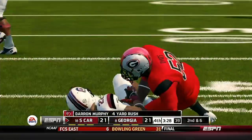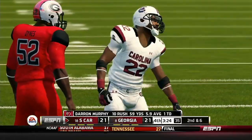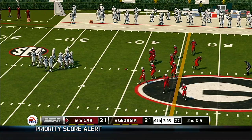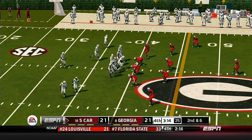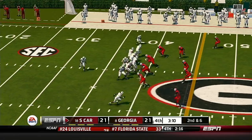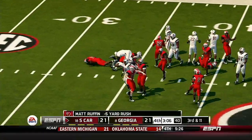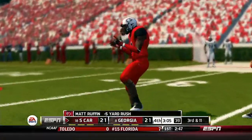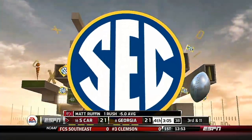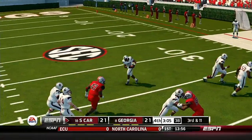Up the middle for a nice gain. Second and six. It's second and six. Ball on the 39. And down he goes at the 34-yard line. The defense got some pressure and forced a bad pass. I think they've been a little bit more aggressive here with their pass rush, and that time it paid off with an incompletion.